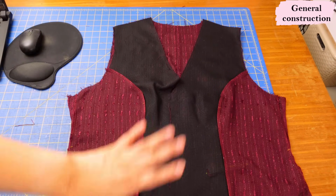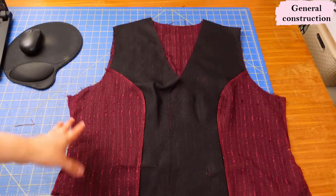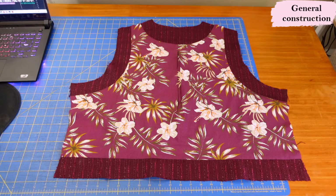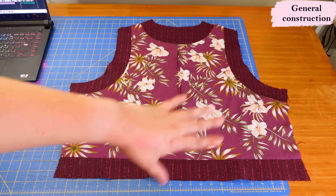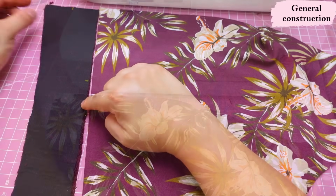And then we're going to leave this all aside and start working on putting the internal layer together. Here is the back inner layer all assembled. It looks really pretty. I just can't wait to put all of this together. But now we're going to set this aside and put the front pieces together. This is the hem facing.